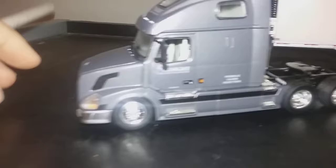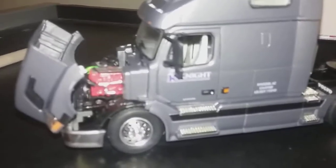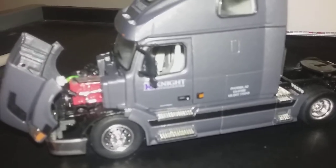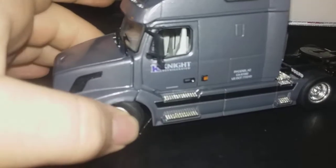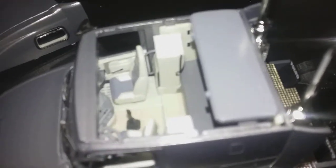Okay, let's get started with the view. Okay. Hood does open to release the Cummins engine. I don't know which model it is. Wheels does turn, they're not steering. They don't lock in place. Neat features of this truck is the opening roof that's got detail under it. Then it releases the cabin. I just got this today from the United States Postal Service. I got it off of eBay. I'm an eBay person.